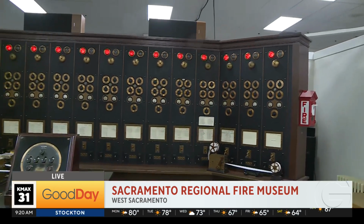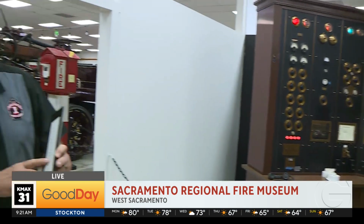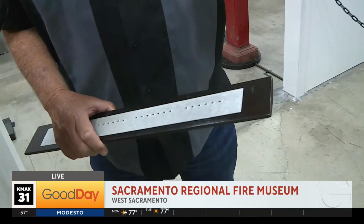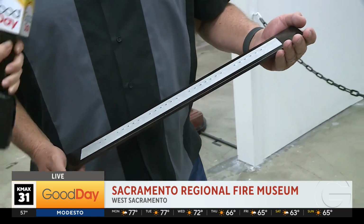Yeah, and you have in your hand, what exactly is this showing us? What the punch tape looks like. It shows the code number. Okay, and then it would cross-reference to a file there. Got it. And indicate what fire companies would respond. Wow, it's almost like a Morse code system. Exactly, that's exactly what it is. Oh my gosh, it is so cool.